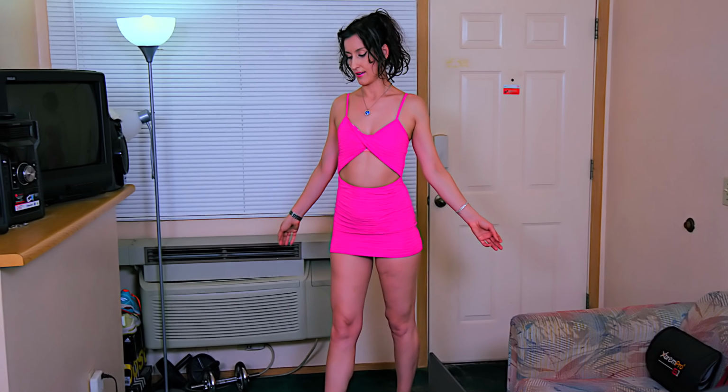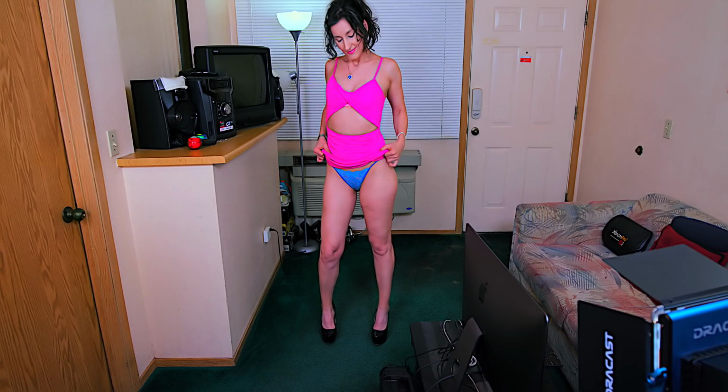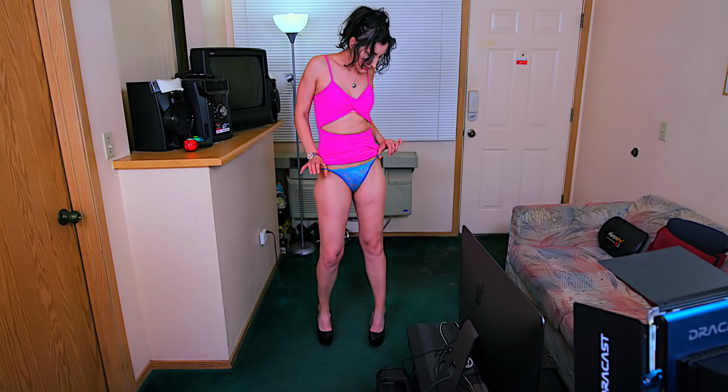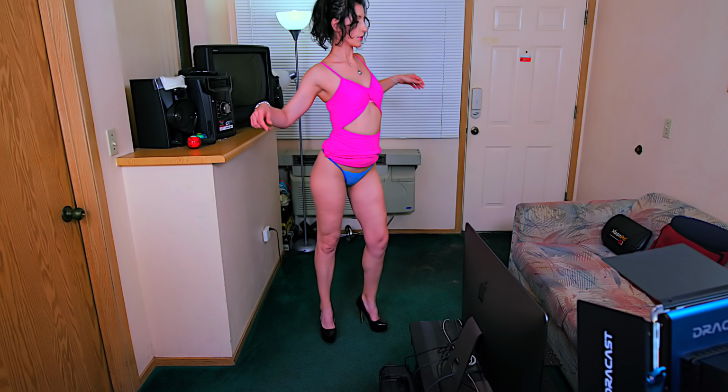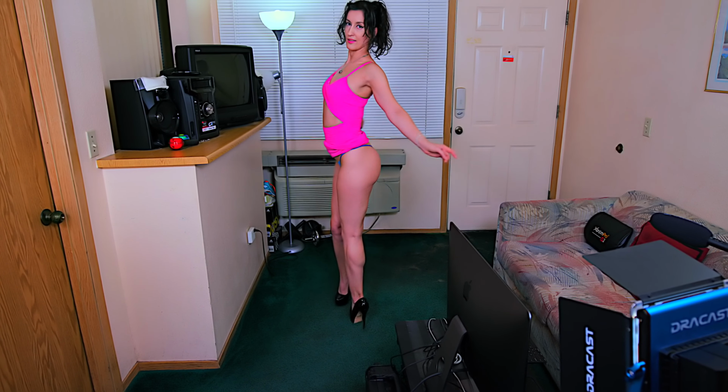Also, like I said, I get not only my dresses, but lately I've been buying a lot of panties from Shein and also the shoes. So let me show you what my panties look like. They're blue, they're lacy. I think they're really, really pretty and sexy. They're pretty thin and open in the back. I hope you got a quick peek at them.